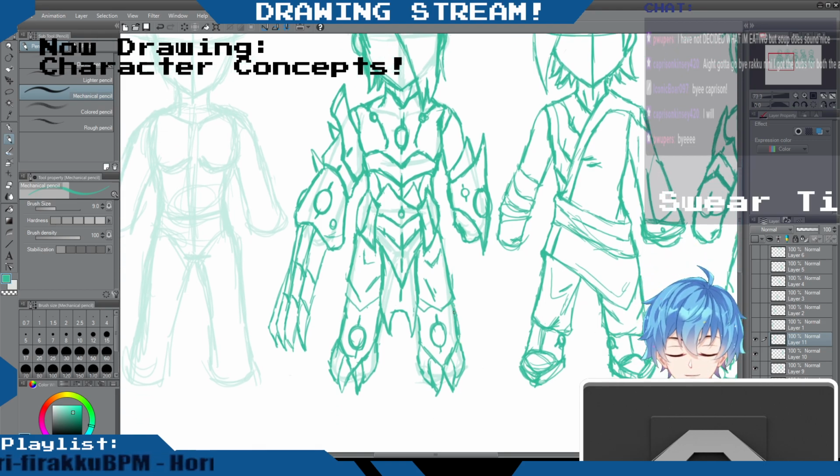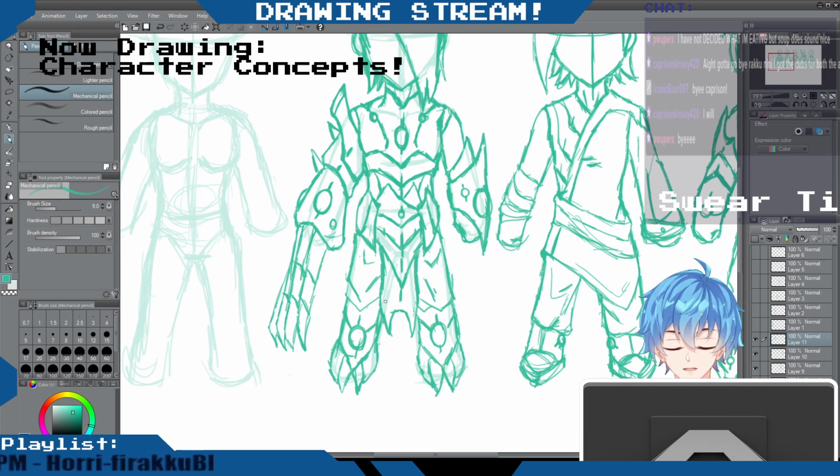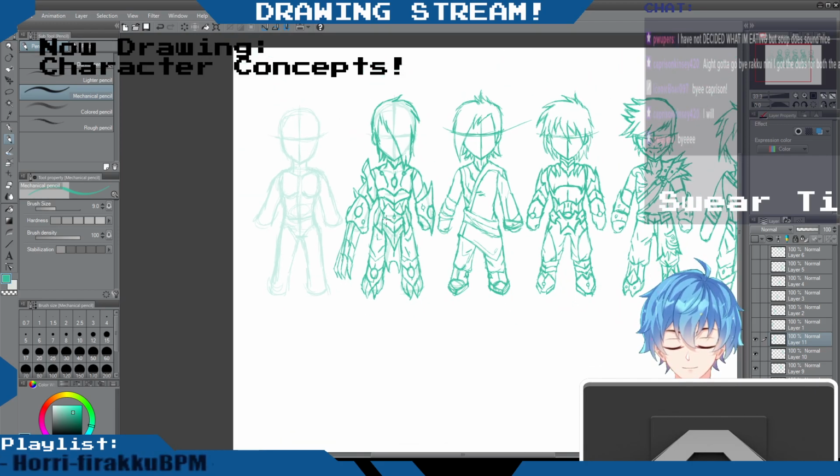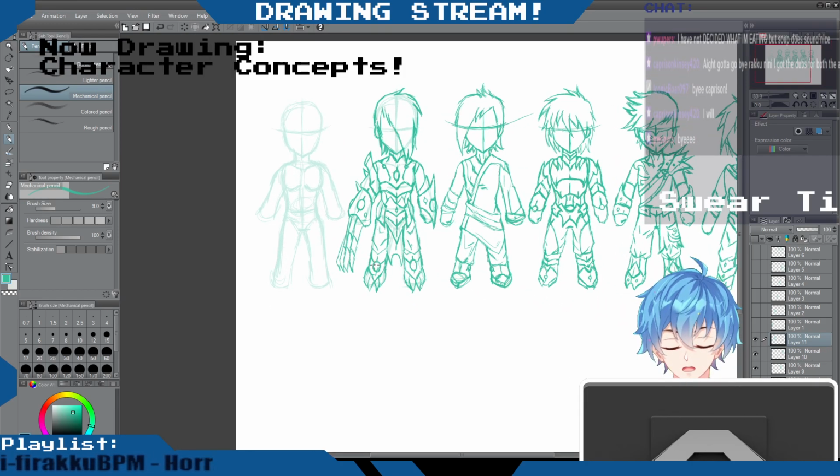Alright, I think I'm going to need to explain parts of this particular character's outfit, since this one's a little bit more out there than the other ones. But we'll zoom out, and then I will explain what we've done here before we wrap up for today. I'll leave it here for now.